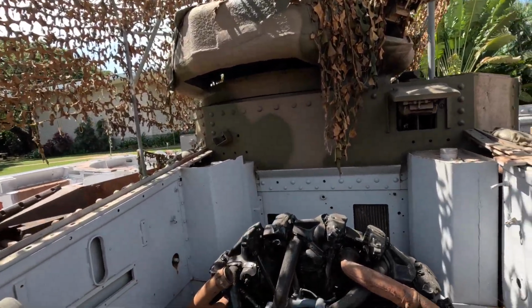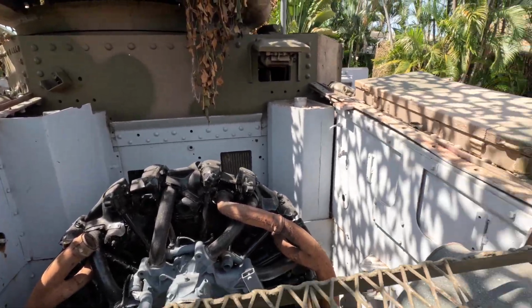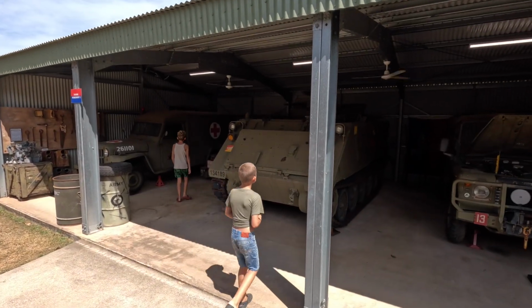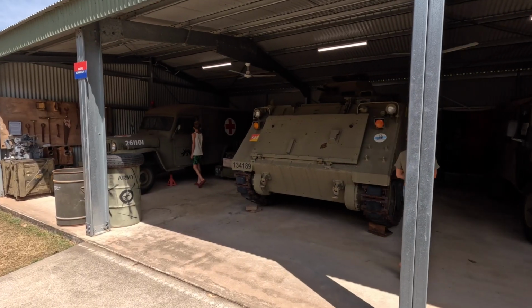And that's the engine in there. There's a medic truck. You'll be surprised what they did for medics, Oliver. They had one of these in the medic one.